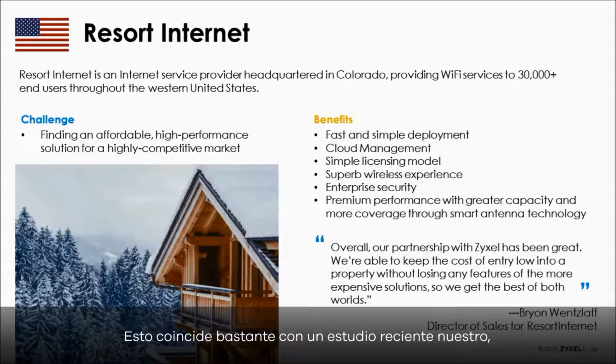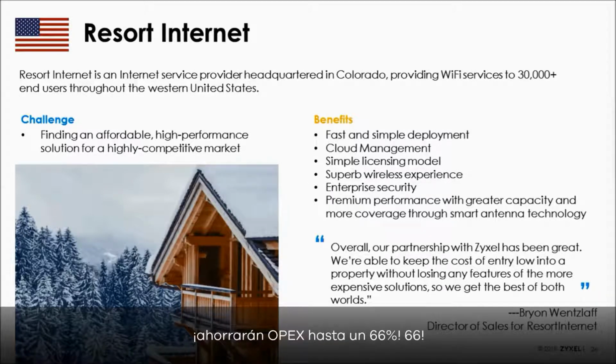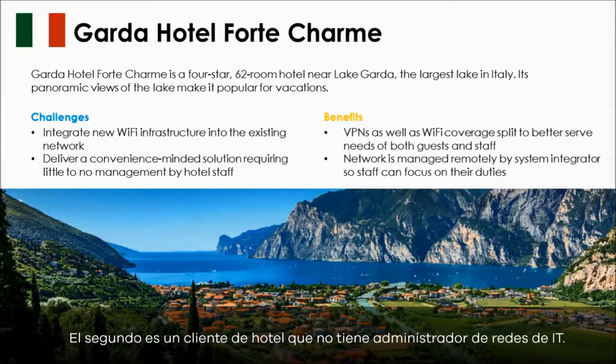This quite matches one of our recent studies for MSPs. If they use Nebula instead of the legacy networking and management solution for just 3 years, they will save OPEX up to 66%. 66.